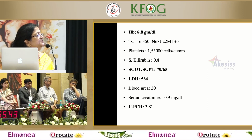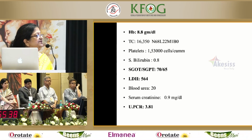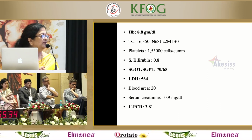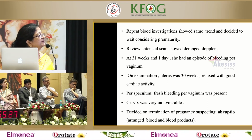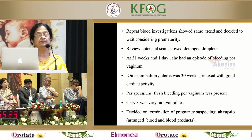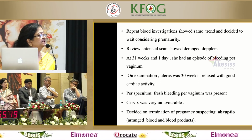Investigations. Hemoglobin was about 8.8 grams. What was positive was SGOT, SGPT was marginally raised. Her LDH was 564 and her urine PCR showed 3.81. So that was all the abnormal values. A repeat blood investigation showed the same trend, and so we decided to continue with the pregnancy. A review antenatal scan showed deranged Dopplers.